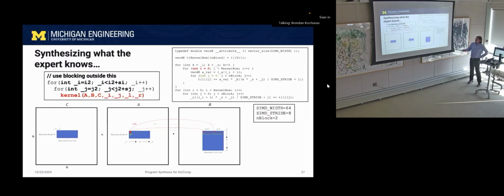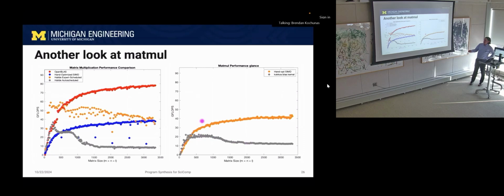Okay, so what's going on here? What does the expert have to do to get this line? So this is not our naive line. Our three nested loops line is somewhere down here near zero. It's like one gigaflop or something.